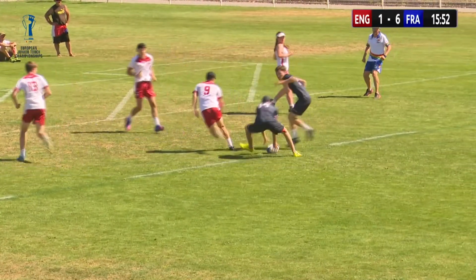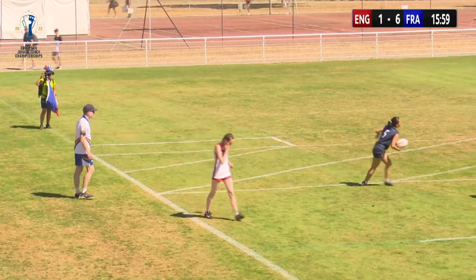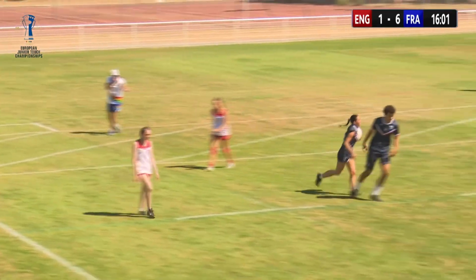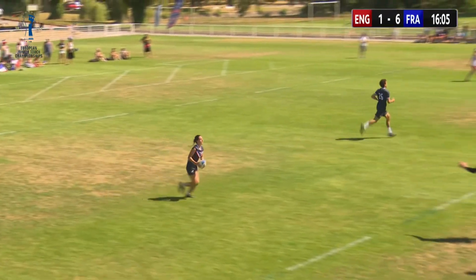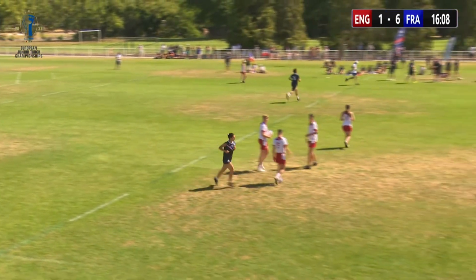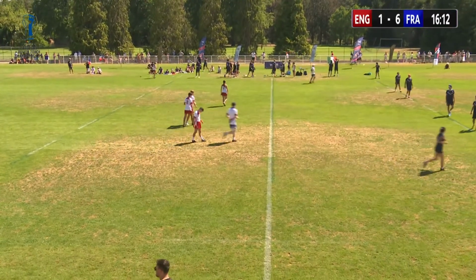Richardo. Richardo looking for the longer pass wide left, and that one surely will count. Ava Franceschi this time there to tap down. All about that long pass, that long ball from the mid over to the left winger. 7-1.